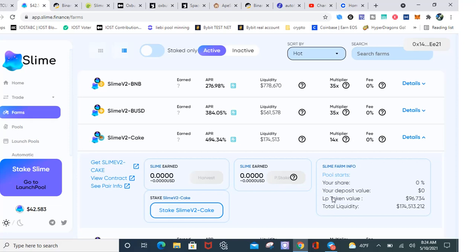So basically what this means is, see this LP token value, no matter what you deposit, if you deposit $100, $1,000, $20,000, $30,000, the LP token value is going to say this, because this is the current price of one LP token for the Slime Cake pool. But down here, it will show the total amount of LPs you have, 100, 200, 10, whatever. So you just have to multiply how many you have by the token value amount, and it should equal your deposit amount in the beginning, if the price doesn't fluctuate.